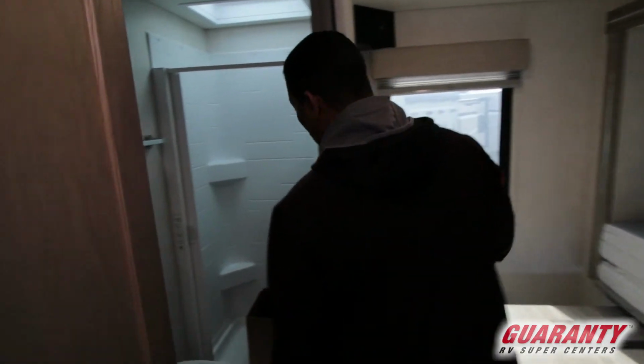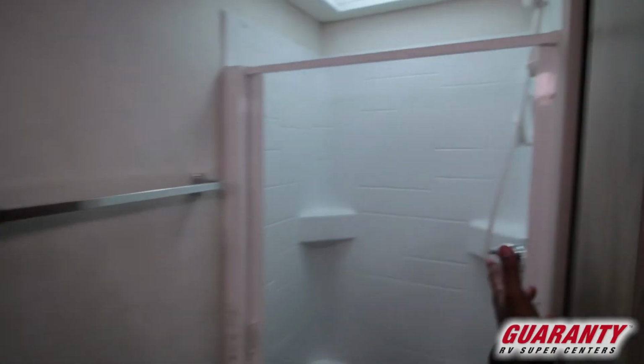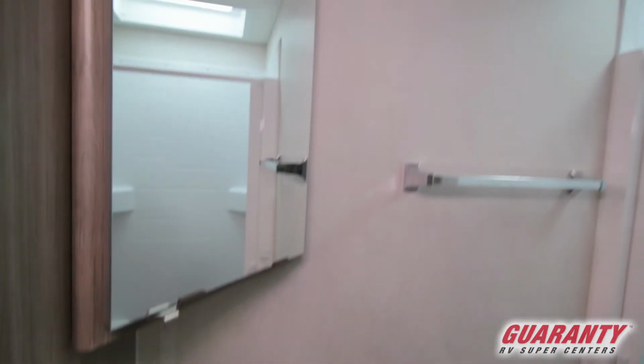Finally, we've got in here a nice spacious shower for your bathroom. Lots of room there. I mean, I'll tell you what, this is, like I say, bigger than my first apartment, and I'm not kidding you.